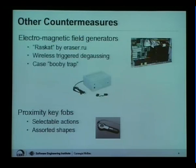Now, here are some countermeasures you're less likely to know. Anybody here know what a RASCAT is? Anybody ever seen one? RASCAT is an electromagnetic field generator. It's like a giant degausser, or not giant, it's actually about this big. There's one picture up there that shows it embedded inside a computer case. There's also a backup battery for this. They think this through, so you can't pull the power plug on the computer and disable the RASCAT. It's made in Russia. You can buy it from eraser.ru if you're interested.